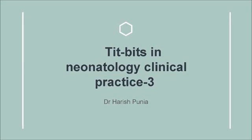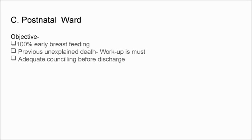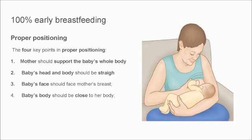Hi friends, in this part we are going to discuss Tit-bits in Neonatology Clinical Practice Part 3. Myself Dr. Haris, and in this part we are going to discuss postnatal mother side ward, and our objectives are 100% early breastfeeding, and if previous unexplained death then workup is a must, and adequate counseling before discharge.